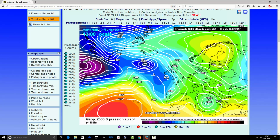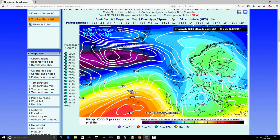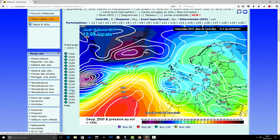So we start off with the control GFS on the 10th of February. We've got high pressure over Scandinavia and low pressure to the southwest. We're bringing in these cold southeasterly winds. It stays bitterly cold up to Valentine's Day, the 14th. This low pressure is coming into that cold air and is probably producing a snow event there on the 14th of February.